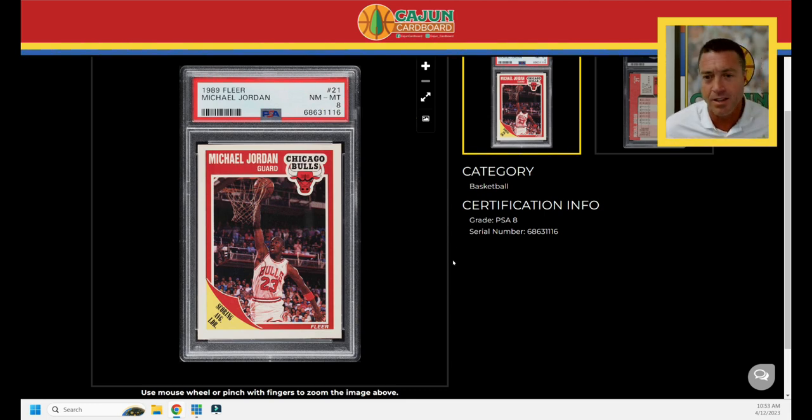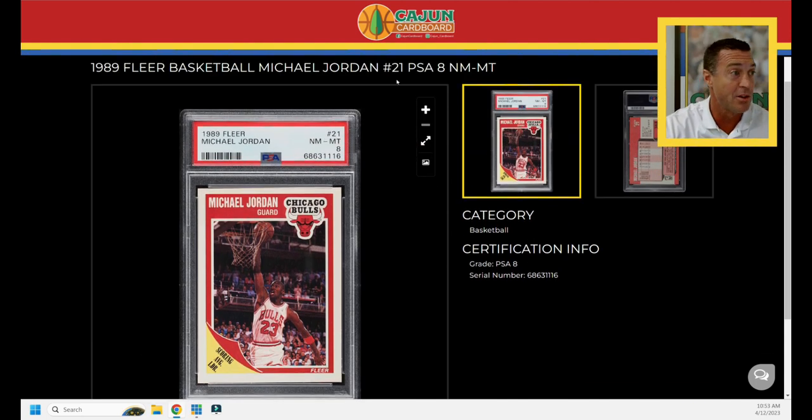The next one is as overgraded a card as there is in the world, almost as overgraded as the 1990s. The 1989 Fleer, I say overgraded, overprinted is what I mean. 1989 Fleer, PSA 8. I have the 10. I needed the 8 for my PSA 8 collection. Like I said, I'm running the gamut. I am putting an army of PSA 8 Jordans together: base, inserts, subsets, parallels, whatever.